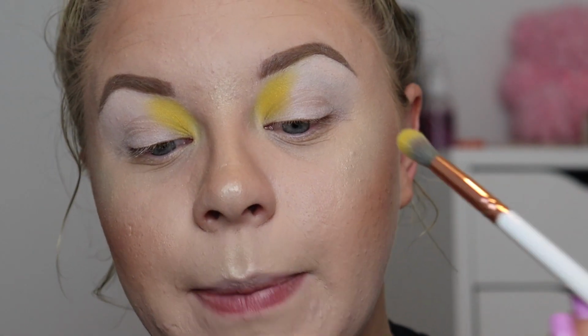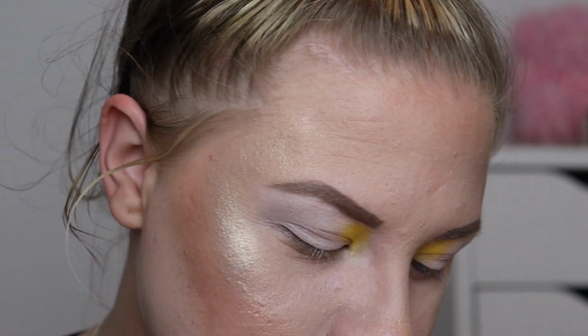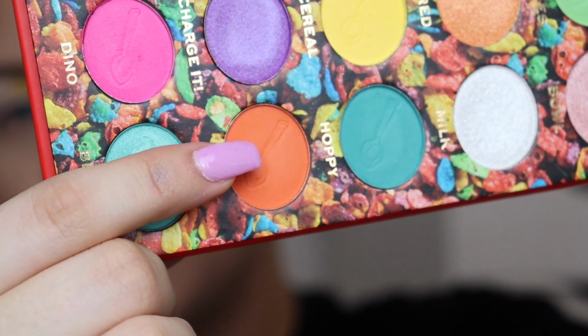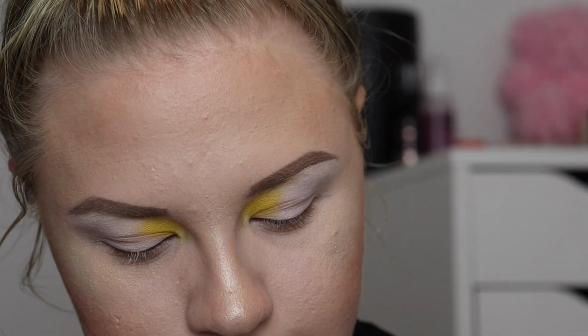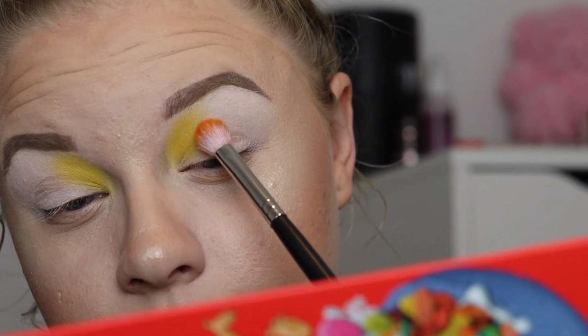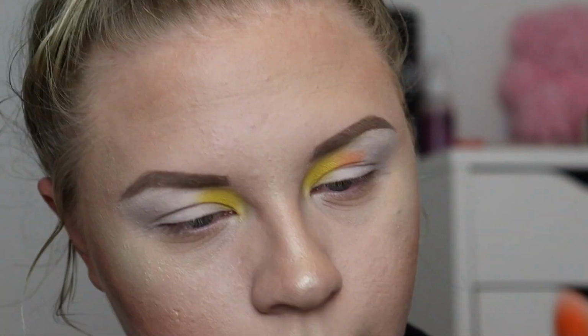It's actually a really pastel-y yellow, but it's going on really pigmented. Okay, next I'm going to grab the orange in the palette, which is Wilma, this one here. And I'm just going to take a little bit of that shade and blend it just slightly next to that yellow.